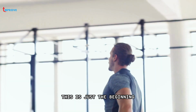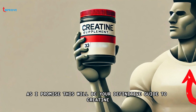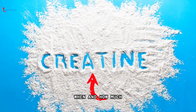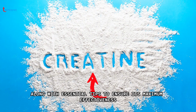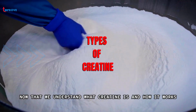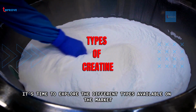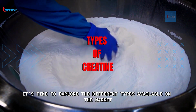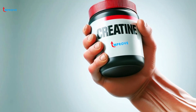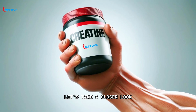This is just the beginning, as I promise this will be your definitive guide to creatine, and we'll understand which creatine to take, when, and how much, along with essential tips to ensure its maximum effectiveness. Now that we understand what creatine is and how it works, it's time to explore the different types available on the market. Did you know there are various forms of creatine, each with its characteristics and specific benefits? Let's take a closer look.